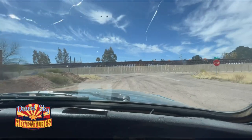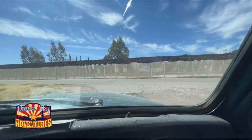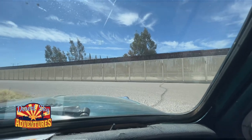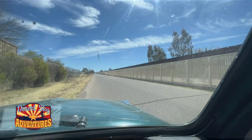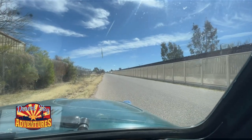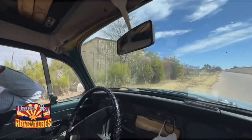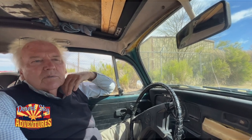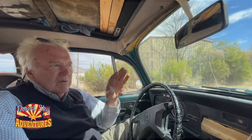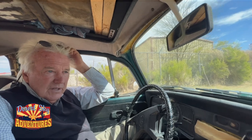I come here because this is what has changed the complexion of Agua Prieta. I got props, I got pictures, but I worked for the Arizona Republic for a number of years. And I was working for them when Chapo Guzman's first drug tunnel was discovered. And I live about 18 blocks that way on the fence, on the Mexican side.